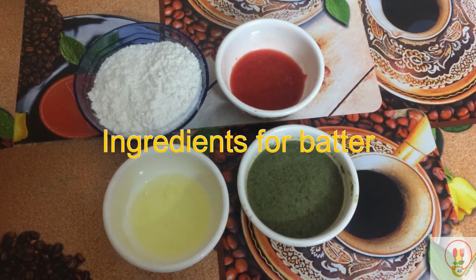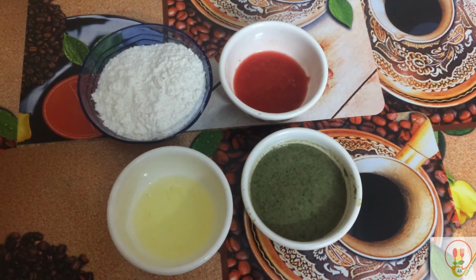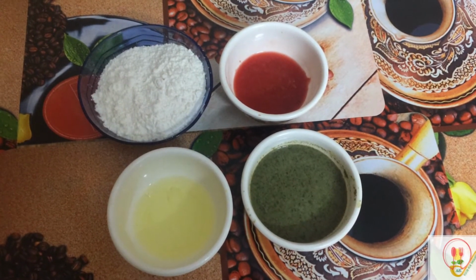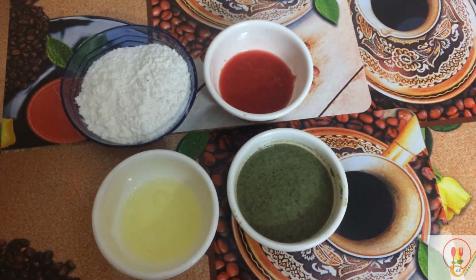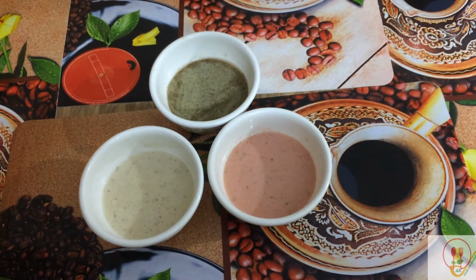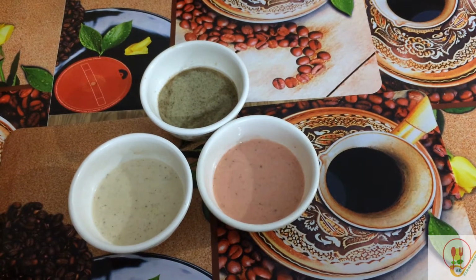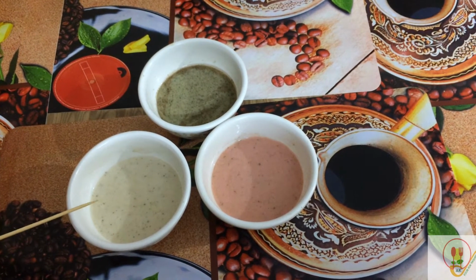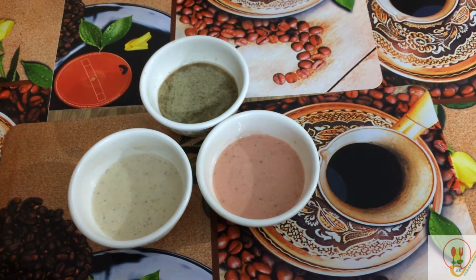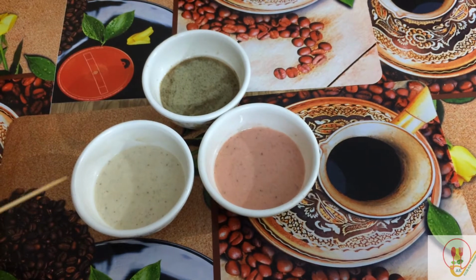Ingredients for batter. So here we will be making 3 batters. So the main ingredients are all-purpose flour, egg white, mint paste and watermelon juice. So for preparing the pancakes we will be using 3 batters. Number 1, white batter. In this we have used egg white, all-purpose flour, water, cinnamon and grated sugar.